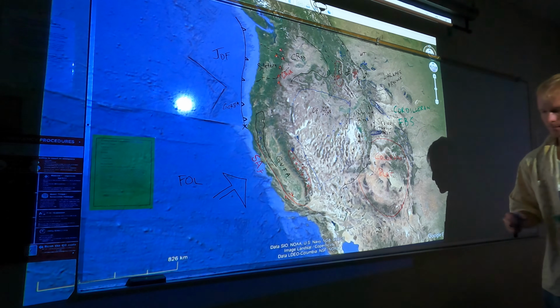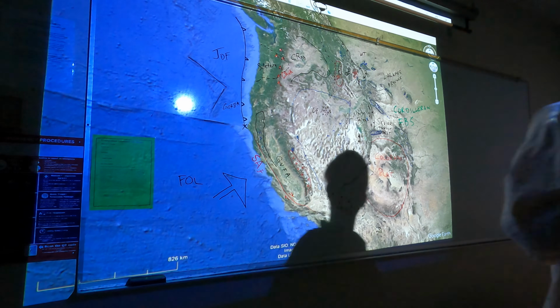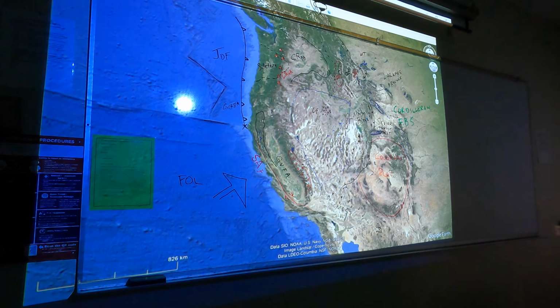Kind of cool. I've missed a lot of structures in here, but the general vibe is here. This system is equally complex to the north and south. The oceanic stuff I really glossed over there, but I could just keep going on.